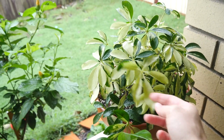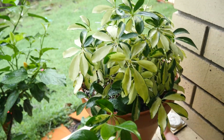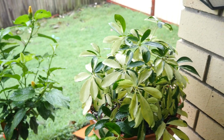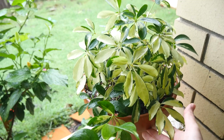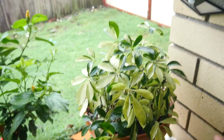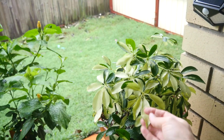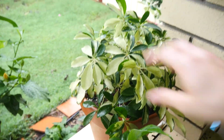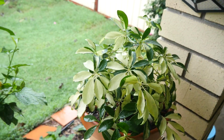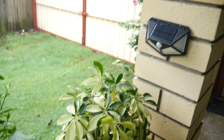This one's from Woolies actually, and I've just recently upsized her pot and put her in a sealed terracotta pot because I couldn't keep up with watering in a non-sealed one. She needs some direct sunlight in my opinion. A lot of people have them in lower light, but I think to keep them nice and bushy like this, some direct sunlight is definitely needed.